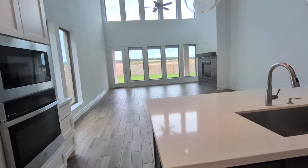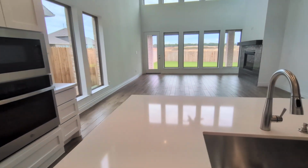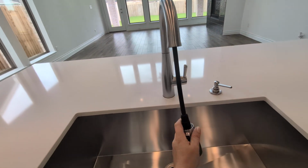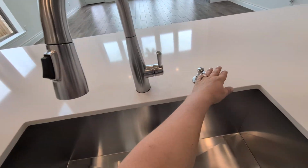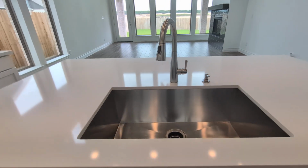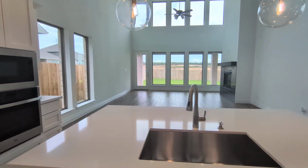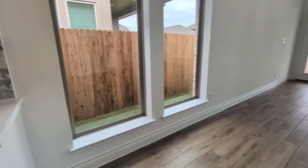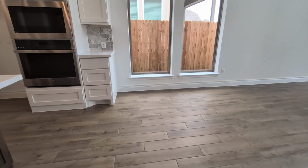Like this part of the ceiling, as you can tell, goes up. You've got 2 recessed lights, so it's super well lit. And then it opens up to this gorgeous living room. Oh, you've got the single basin sink. We're always going to have an extension sink for you, soap dispenser. Isn't that pretty? So this is kind of considered your dining area.